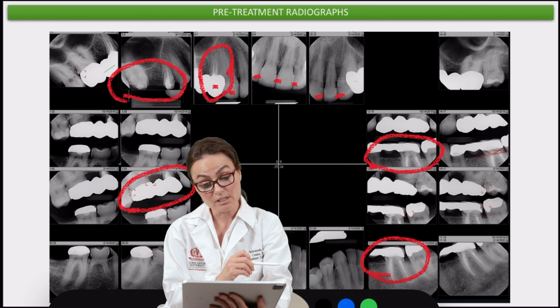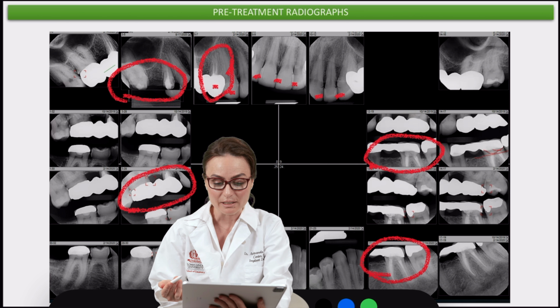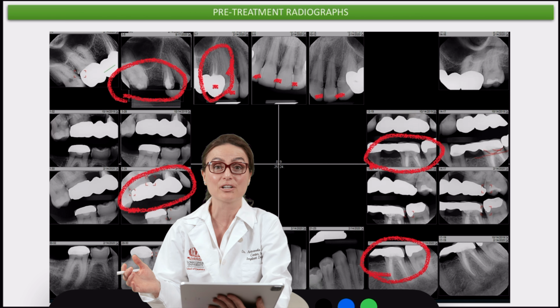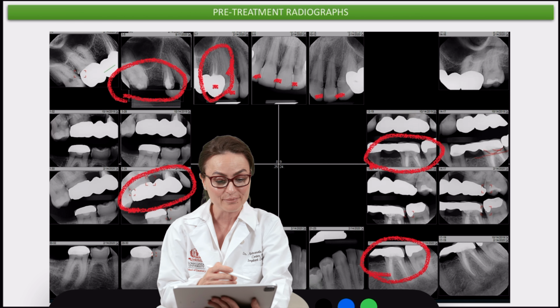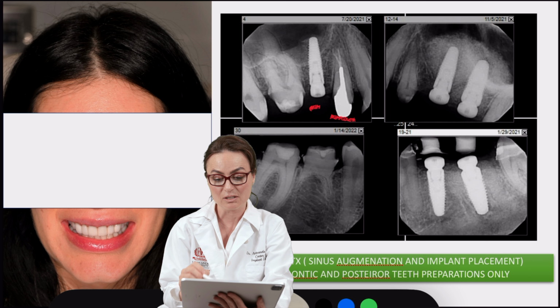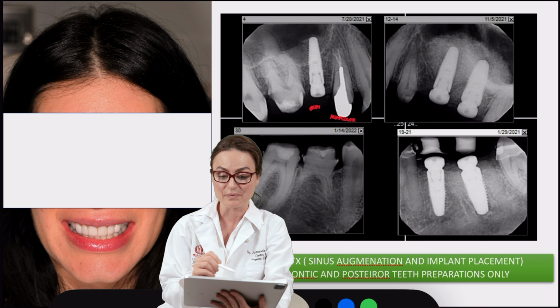In those situations, the way we treat those patients, and it's good information for everybody to know, is that we are using provisional restorations. We place temporary crowns and we work underneath the temporary crowns for as long as it's needed. So in this situation, we placed an implant in position of number 4 and a cast post in number 5 with the redo of the root canal. This side is very healthy.